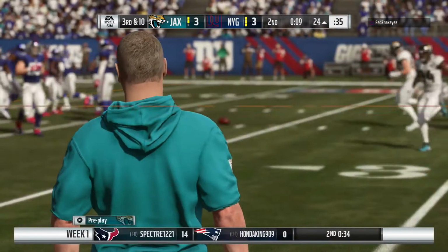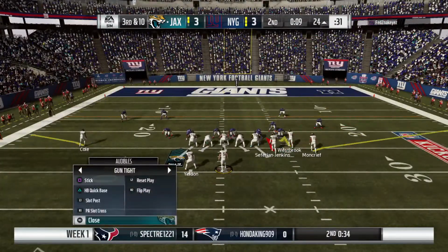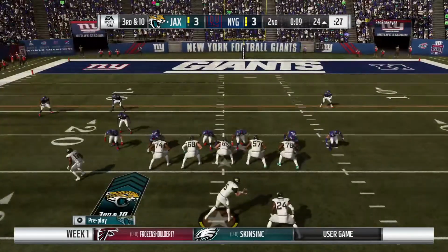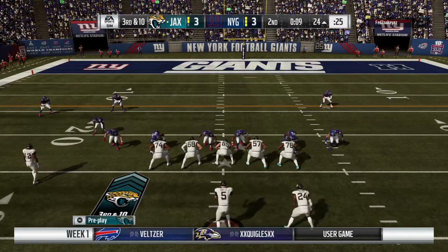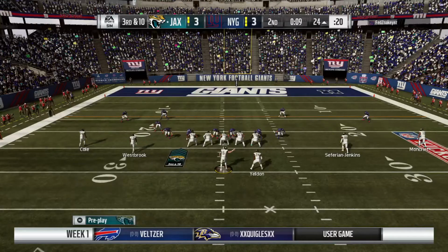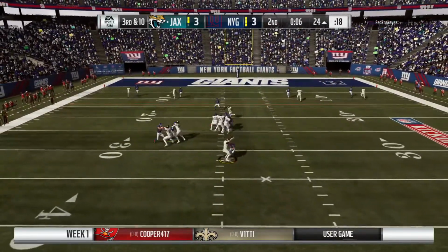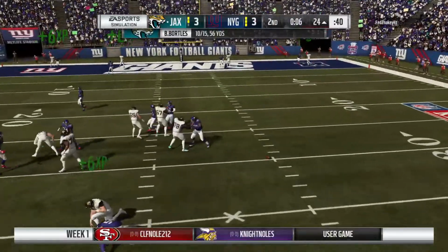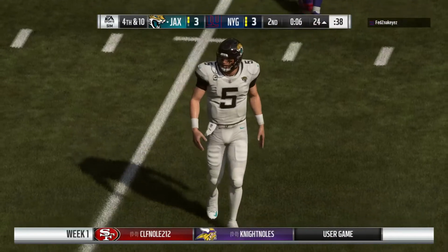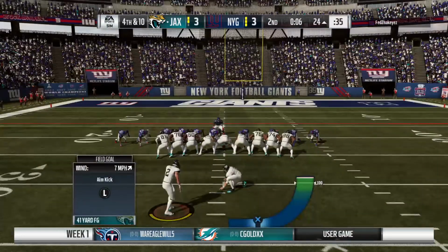The Jaguars on 3rd down. They've converted 3 out of 5 thus far. This is 3rd and 10. Throwing is Bortles. And he takes a shot on the release as this will be incomplete. So out comes the field goal team now for the 2nd time here today.